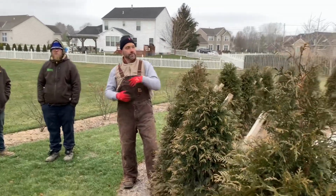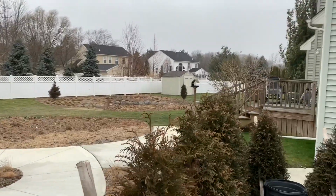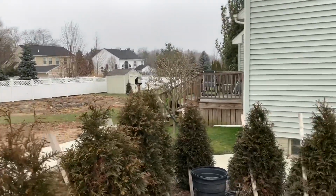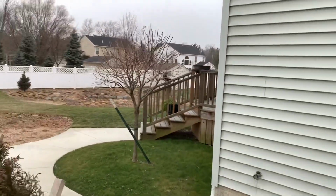Behind Jared there, remember the pediculata hydrangeas we were looking at out front? That is the tree form. It basically means it's not a standard.